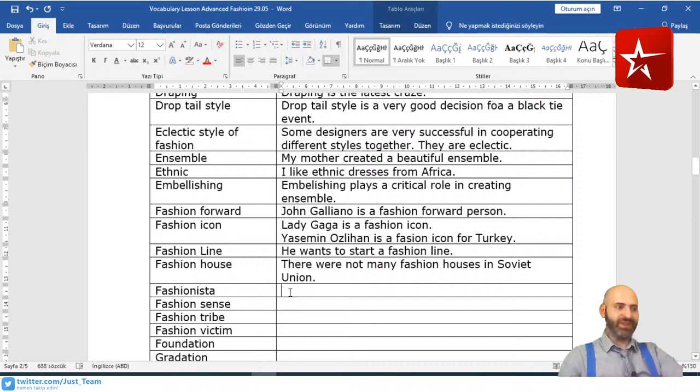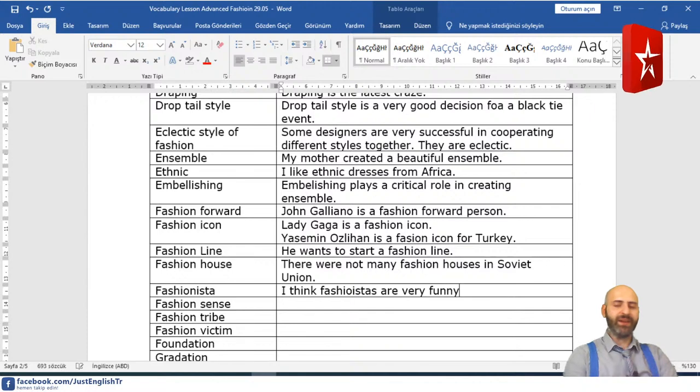Fashionista. Probably you understand a person who is fashionista is someone who loves fashion a lot and pays a lot of attention and is dedicated and devoted to fashion. I think fashionistas are very funny. They are very funny people.